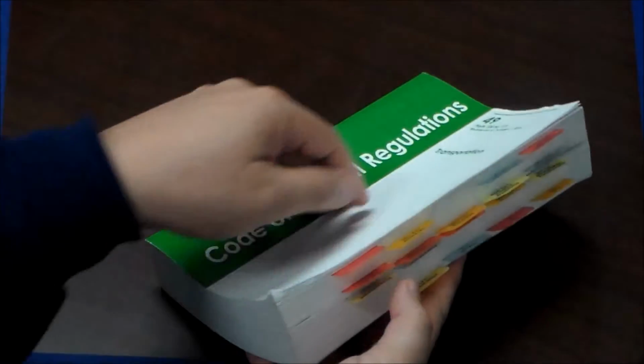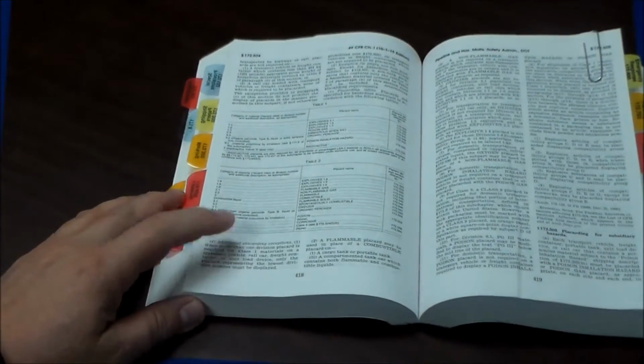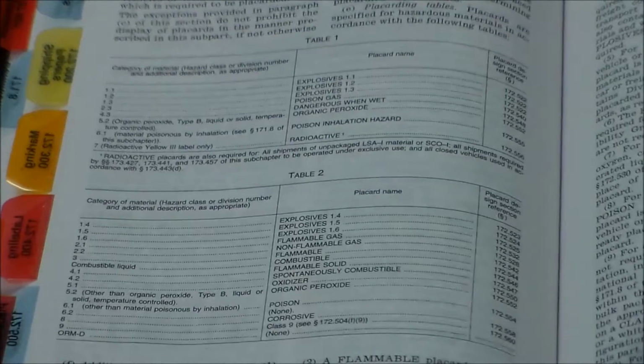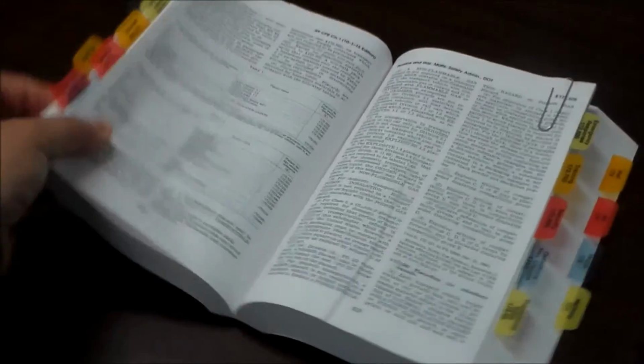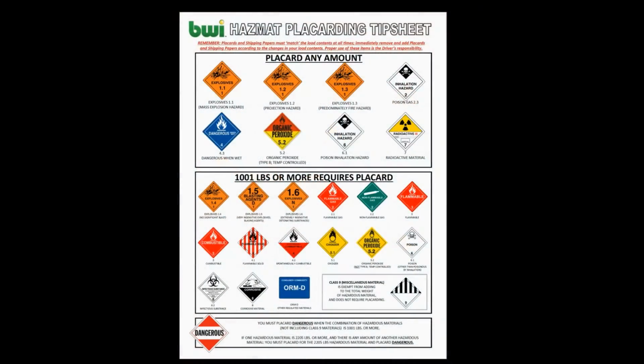CFR 49 lists all of the directives and exceptions on when to and not to placard hazardous material loads. The majority of the information is found in Table 1 and Table 2. To help simplify some of the information found in the CFR, BWI offers the Hazmat Placarding Tip Sheet.